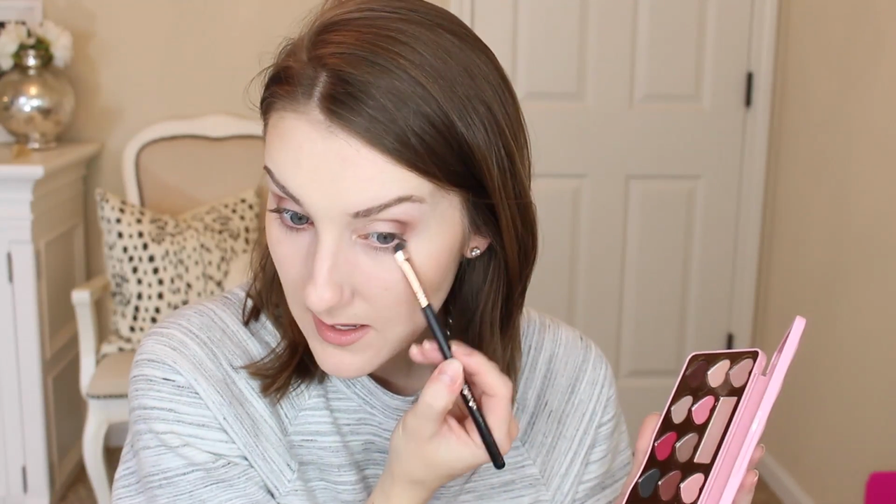And then I'll do maybe that mocha color on the lower lid, or lower lash line, just to smudge it so it looks a little messy. I kind of like that look. And then this Divinity color. I love Divinity. If you buy it from a really good sweet shop, it's my favorite little treat.